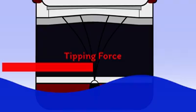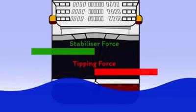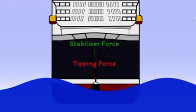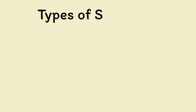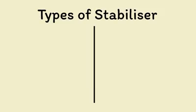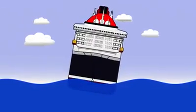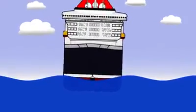The stabilizer needs to counter all of that. It needs to be able to change the amount of force it generates depending on the exact location of the wave, which of course is constantly changing. To do that, the industry has come up with a few types of stabilizer. I'm going to split them into two categories, active and passive. A good example of passive stabilizers are bilge keels. These are protrusions on the bilges of a hull, and all they effectively do is dampen any roll.